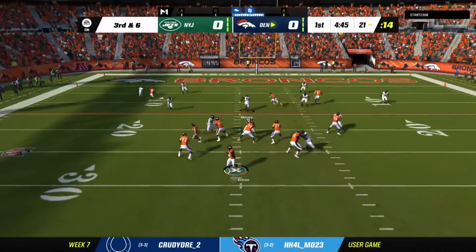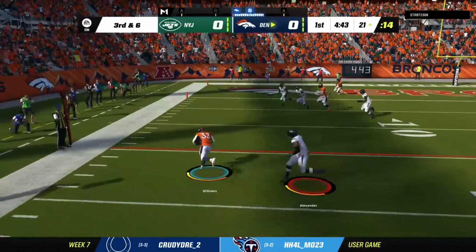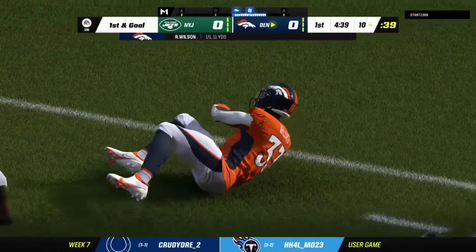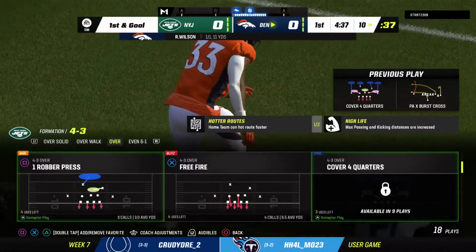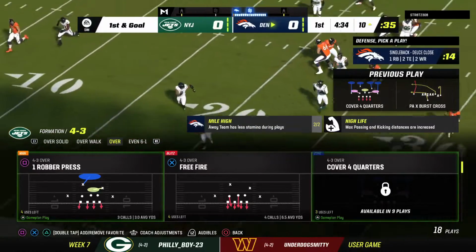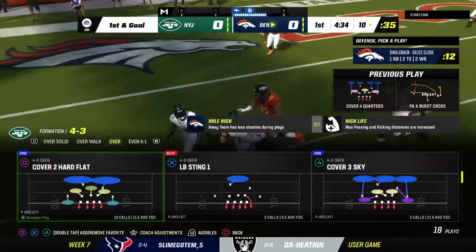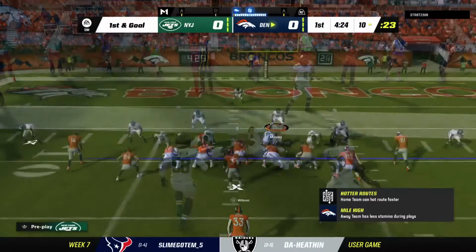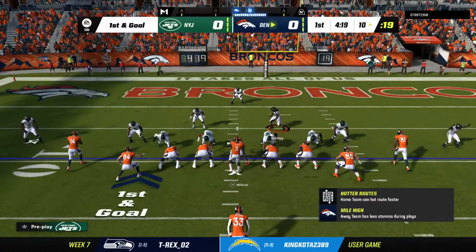Play action. It's Wilson. Looking left side, and he's got a man. That's Williams. And they'll get this down to the 10. They're able to convert on 3rd down, and that sets up a 1st and goal. That's a sharp throw right there on 3rd down. They're looking to get the first points of the game, and they certainly don't want to be on a field goal. So that's a nice job to get the hookup and set up a 1st and goal.